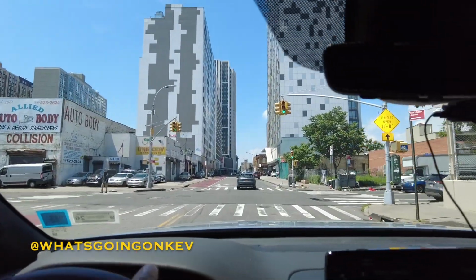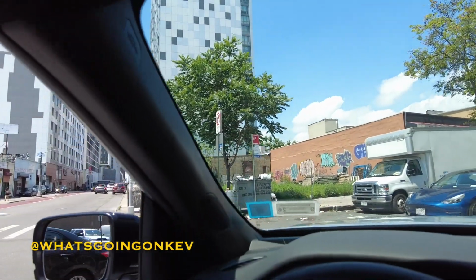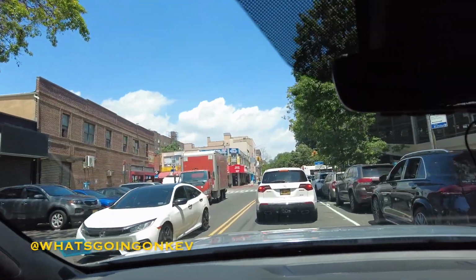Turn right here. Look at these big buildings that look dirty over here. What the hell? They need to fix and clean up, man. You pay all that money, you don't want to see rubbish on your block.